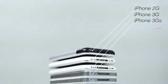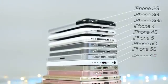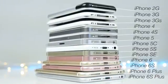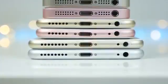And the goal of this video is really just to put things into perspective, because it's been almost 10 years. What has Apple accomplished with their iPhone lineup? I want to see going from the original iPhone 2G, by the way, there's no iPhone 1, I get that question all the time, going up all the way to the iPhone 6s and SE. Where do we stand now, and how far have we come?